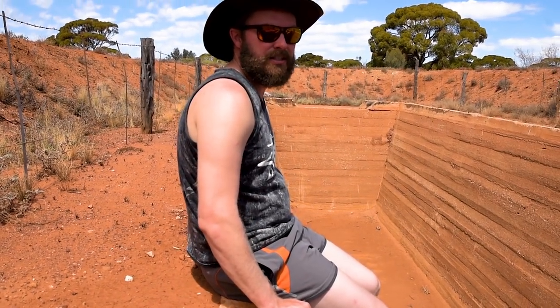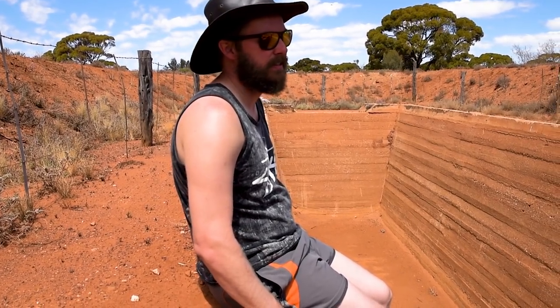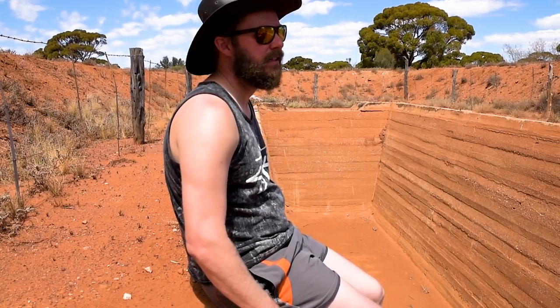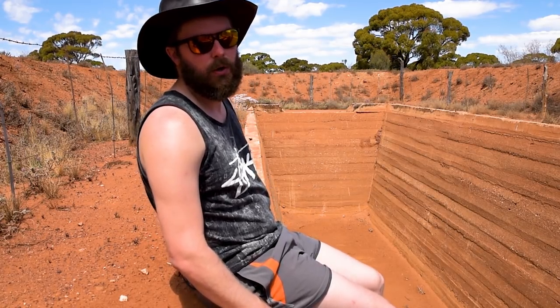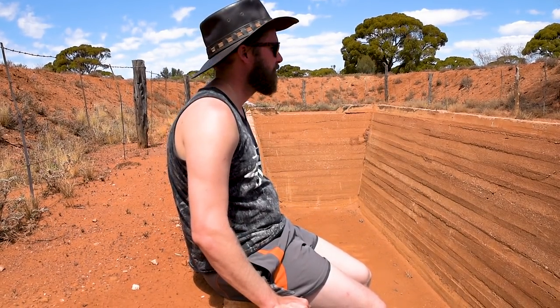So they were charging the miners $1.40 for 100 gallons of water, and that's 400 litres. And in 1910, when they dug and made this tank, that is a lot of money. That's like the value of gold. Not a cheap process to get gold out of the ground in country where there's barely any water.